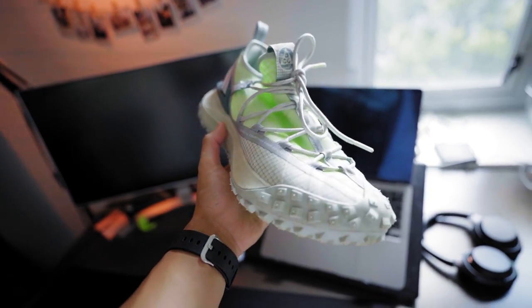If you guys wonder why GORPCORE has so many colorful fits, colorful parkas, colorful pants, colorful sneakers, it's mainly because if you're hiking out there, you want to be visible in thick vegetation, and that's why a lot of the pieces are very colorful.